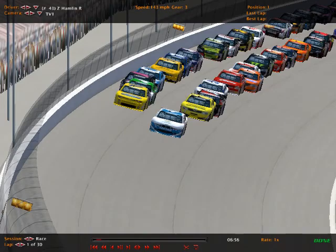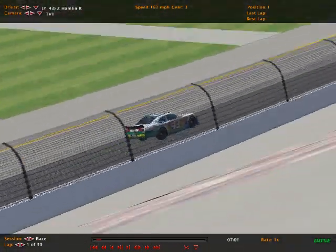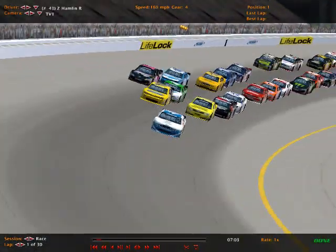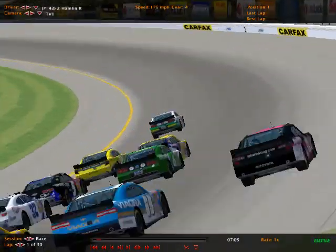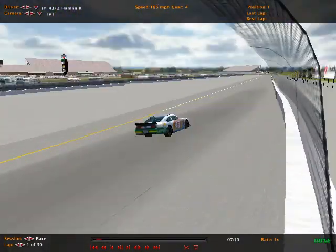And it's going to be interesting to see here, especially with a double file start, just how anxious they'll be to get into those 3 and 4 wide situations. This track can hold them 4 wide, but it's got to be a spacious 4 wide. They can't be leaning on each other.